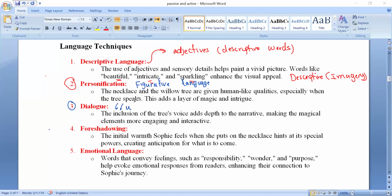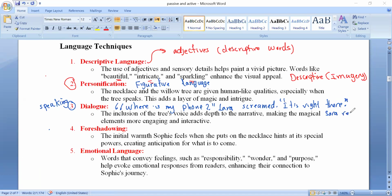What do you mean by dialogue? Similar to this, where people are speaking. Okay, where is my phone? This is a question. Laura screamed. This is what we mean by dialogue. Inverted commas or quotation marks. Sarah replied. This is dialogue, guys. You understand what is dialogue in stories? Yes. Okay. Using verbs or words instead of the word said, like asked, replied, requested, screamed, shouted, nodded, agreed, refused, and so on.